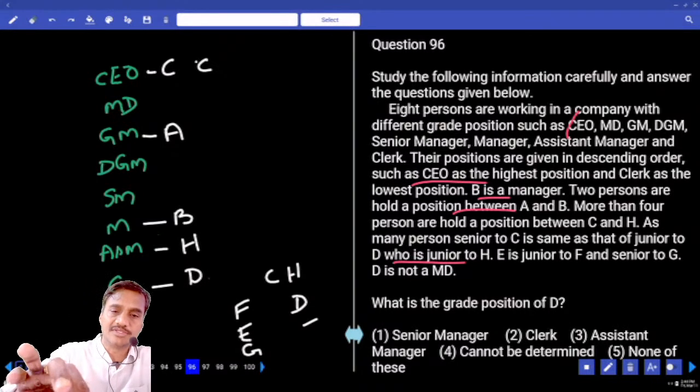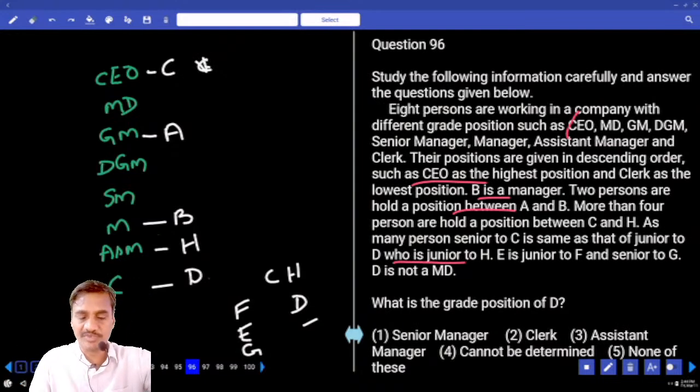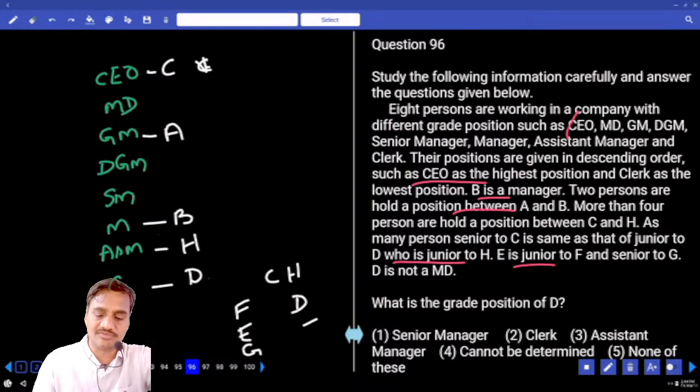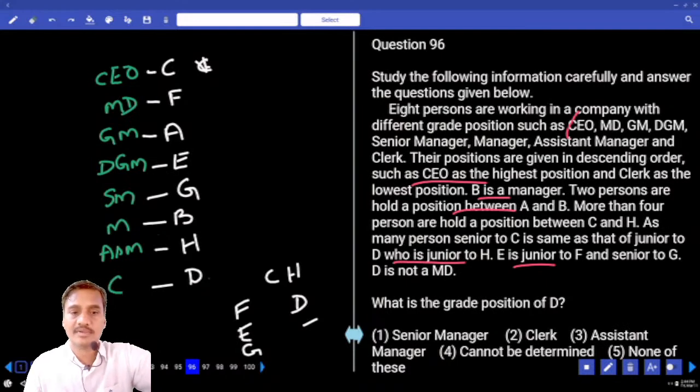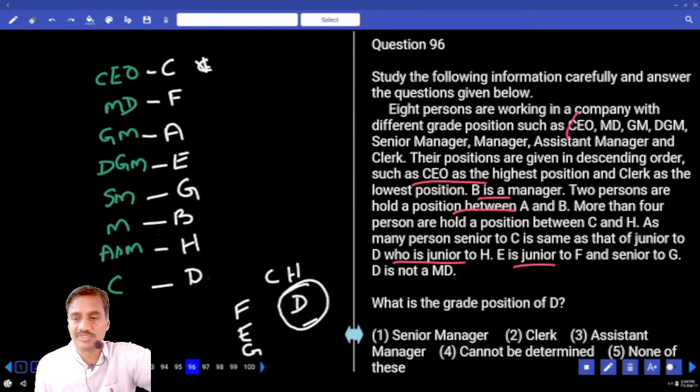The next one, as C is fixed here, what is the other information we have? And next one, E is junior to F and senior to G. Hence E, F, G. What is the order here? F, E, G. Now this is F and this is E and this would be G. Now C and H: D is junior to these two persons, C and H.